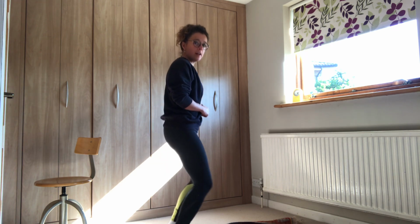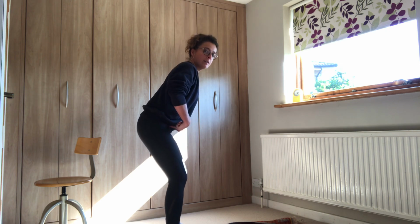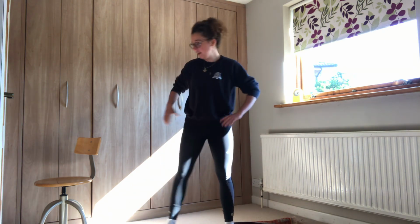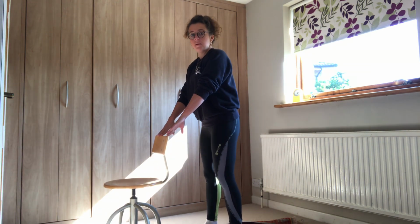So try and avoid, if you can, doing this. Puts a huge amount of strain through the knee. Pop the bum back, sink down. So we're going to do, as I said, step, squat, step, squat. Okay?